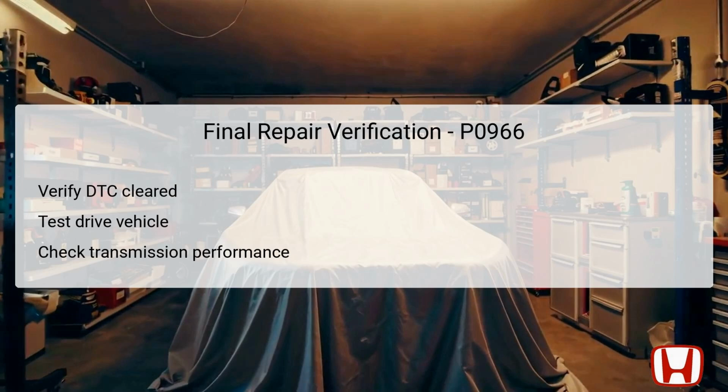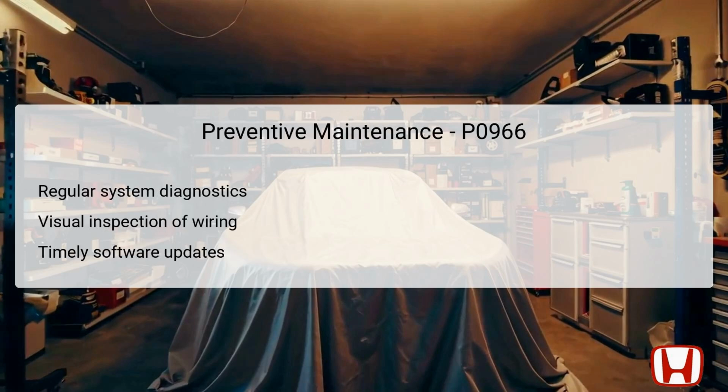If the vehicle operates seamlessly and does not exhibit any DTCs, the troubleshooting process can be considered complete, giving you assurance that your repairs were successful. To prevent the recurrence of issues related to DTC P0966, implementing a routine preventive maintenance strategy is vital for the vehicle's transmission system. Regular system diagnostics should be performed to identify possible trouble codes before they become problematic.